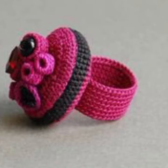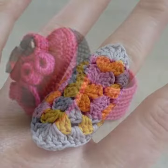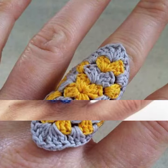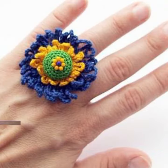Today I will talk about more stylish, beautiful and trendy, most wearing, most demanding women's crochet hand jewelry, women's crochet ring designs, new ideas, new color combination contrasts for stylish ladies.